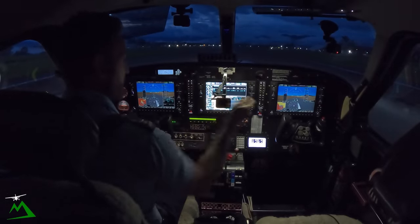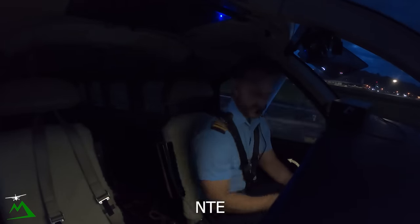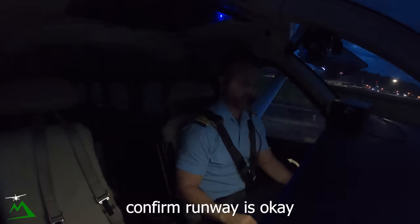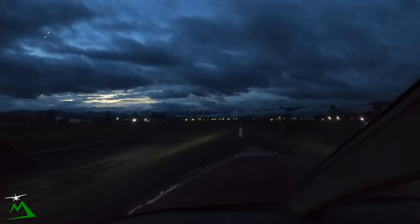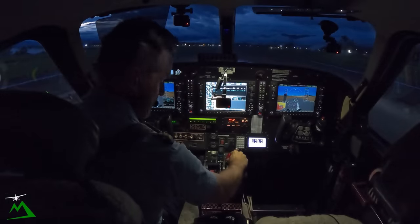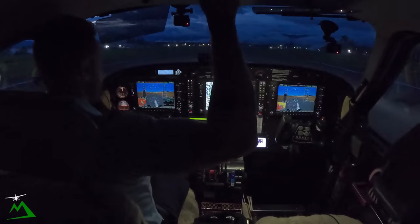1390, 1440. November Tango Echo, ready for departure. November Tango Echo, confirm runway is okay. Affirmative. November Tango Echo. Roger. Runway 17 right, left turn, clear for takeoff. 17 right, left turn, clear for takeoff, November Tango Echo. Start, ignition, condition, flaps 20, fuel and harnesses. Checklist is complete.